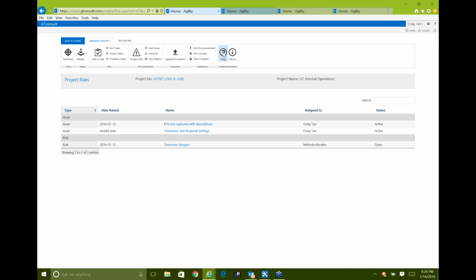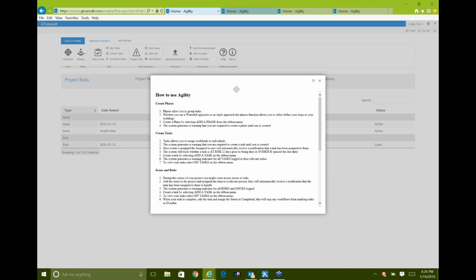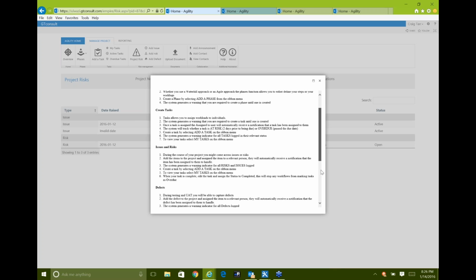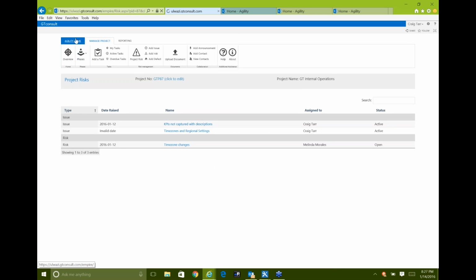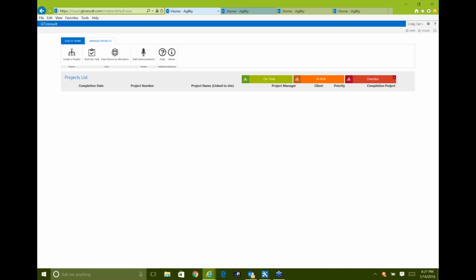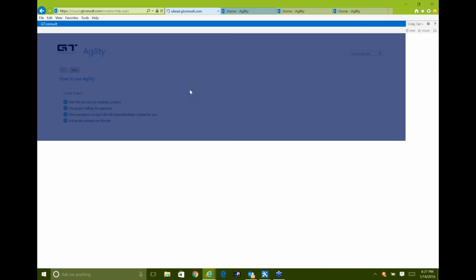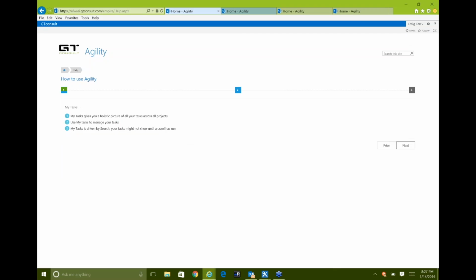So if we have a look at the overall project help, this will take us through how to use agility, when to create phases, how to create tasks, issues, risks, etc., which really helps you through your process. If we go back to the home page, you'll also notice when we hit the home page that we get a different announcement up there. So we've got announcements per project and announcements for the overall project area, as well as a different help guide which will take us through exactly how to use agility and the different steps that we might want to utilize in agility, such as how to create announcements, how to create and look at my tasks, how to create a project.